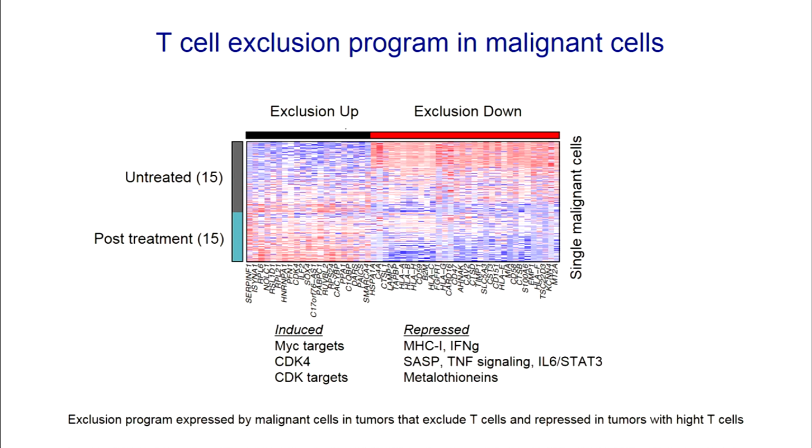And what was nice about it is that when we actually look at this program, it separates the untreated and post-treatment patients. And we did this completely independently from the exclusion up or down. And I think this is a very nice result. And these two signatures, the treatment and the exclusion, were very, very similar. So we actually put those two signatures together, and we call this the resistance signature.